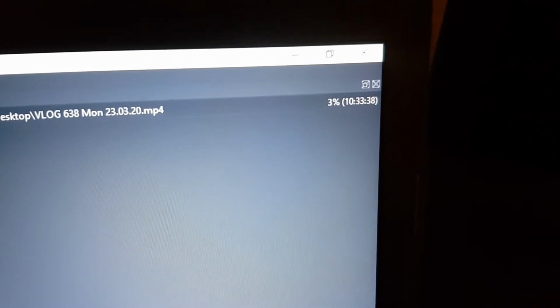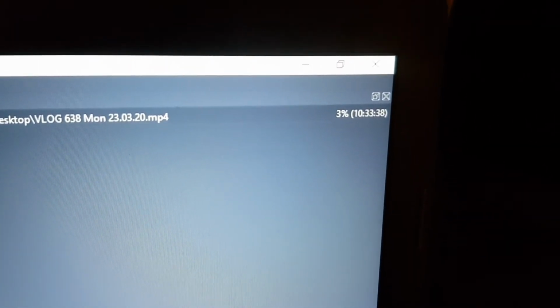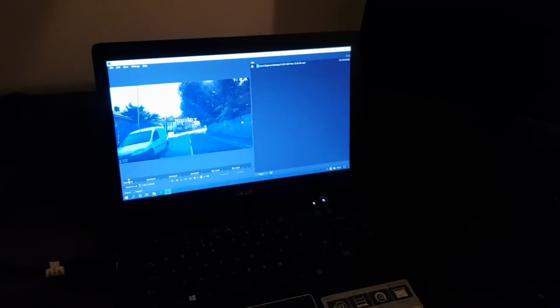It's 3%. It says 10 hours, but it won't be 10 hours. It will be half that or even less than half. It's just working it out at the moment. Also, I've got the other screen off just to save on the energy. As I'm exporting, I only need the laptop. I just thought I'd mention it. Chili con carne.